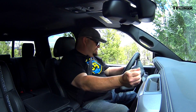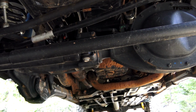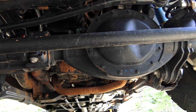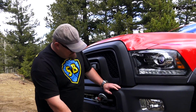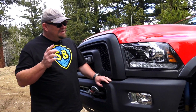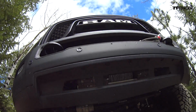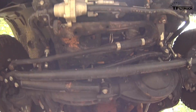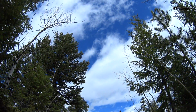Let's wait and see. There's only one other vehicle currently being sold in the United States that has a disconnecting front sway bar, and that's, technically speaking, this vehicle's long-lost cousin, the Jeep Wrangler Rubicon. So yes, down there, disconnecting front sway bar, 410 front and rear, solid axles front and rear. It has skid plates everywhere, and a really beefy suspension system built by Bilstein.